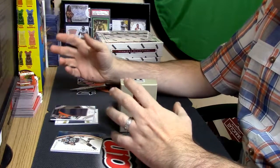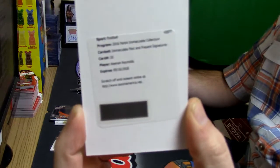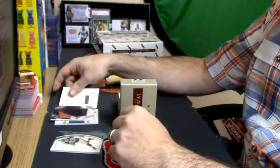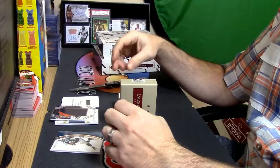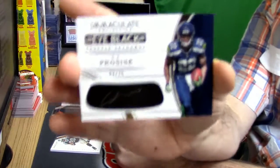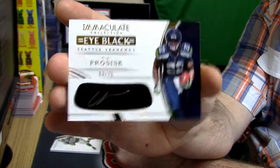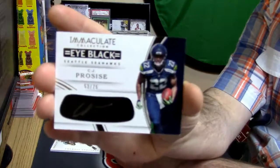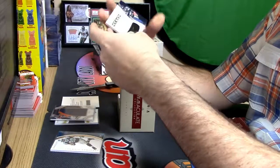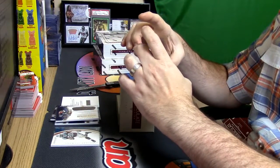Immaculate past and present signatures. It's redemption. It's card number 20. Keenan Reynolds. One would think so, especially either the first one or the last one in it. 35 out of 75. Black auto. CJ Prosise. It looks almost like you see the auto way better in person than on camera. And dude, Ravens hit like crazy. 74 out of 99, 2 color.